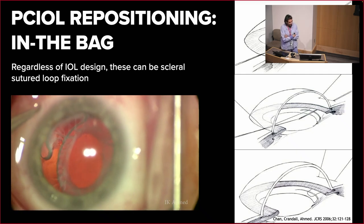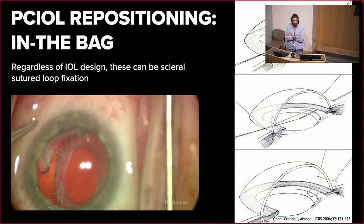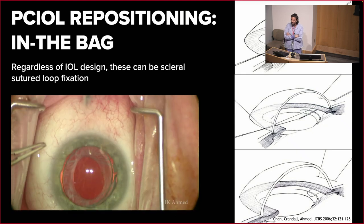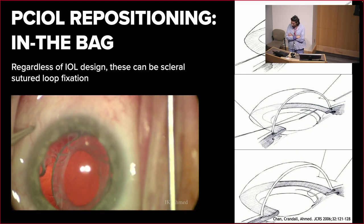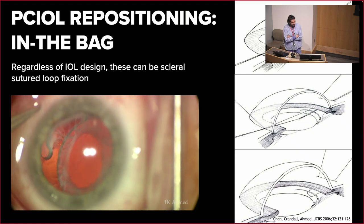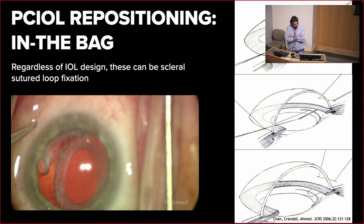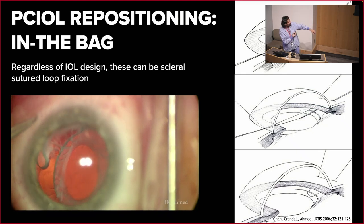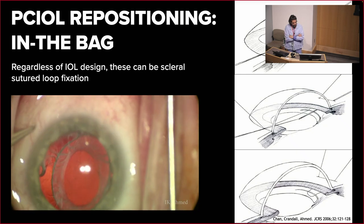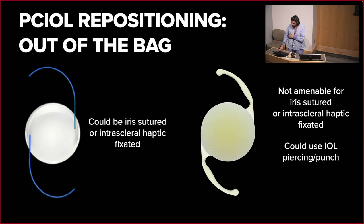When there's an IOL in the bag like this, as you see here, a one-piece lens in this example, this is so common. Of course, in Utah, we see this a lot. I know, Nick, in your lab, I'm sure you have this a dime a dozen every week. Regardless of the IOL design, these can be ideally scleral fixated by a variety of approaches. I just recognize, actually, this is a paper I published with Alan many years ago after my fellowship. Using a variety of different loop techniques, this can be done quite well.